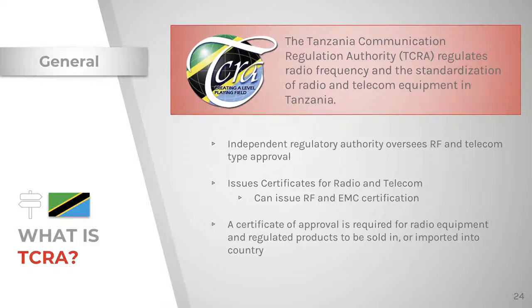What is TCRA? The Tanzania Communications Regulatory Authority regulates the radio frequency and standardization of radio and telecom equipment in Tanzania. The independent regulatory authority oversees RF and telecom type approvals, issues certificates for radio and telecom, and can issue RF and EMC certification. A certificate of approval is required for radio equipment and regulated products to be sold in or imported into the country.